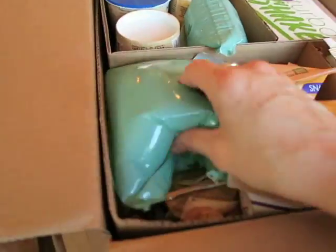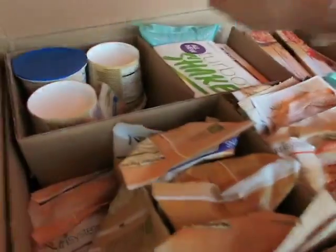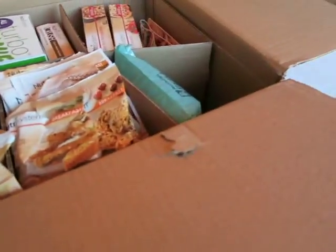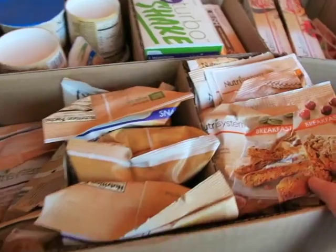But look at all of this. We got all these padding things in here. So I suppose stuff doesn't shift. It is packed very well. I mean, nothing's going to move.